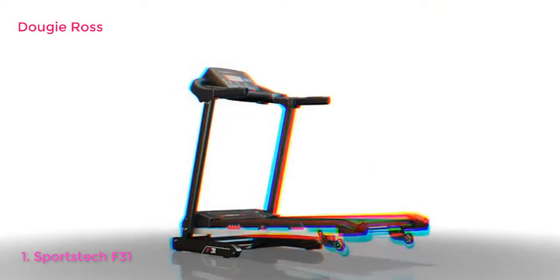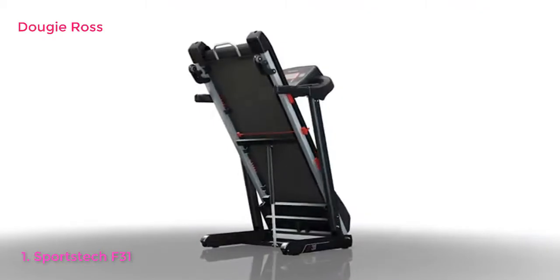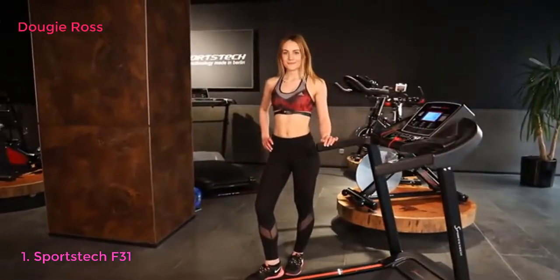Stowed away, extra fast and simple for you. Get your professional treadmill for your health now.